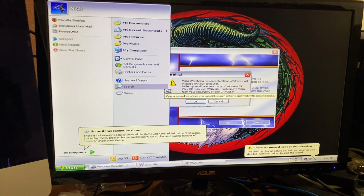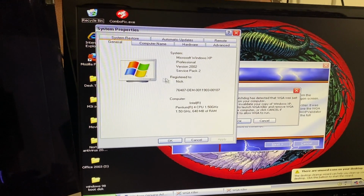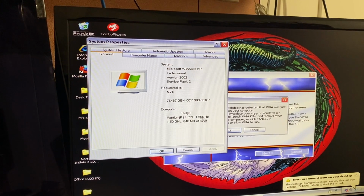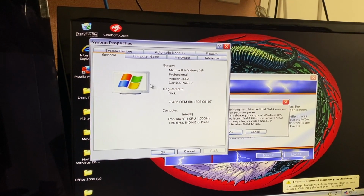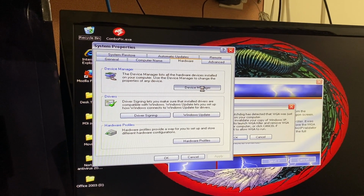All right, let's get into my computer properties here. Windows XP Professional Service Pack 2, registered to this person, Pentium 4, 1.5 gigahertz, and 640 megabytes of RAM. Let's go ahead and head into Device Manager here, and let's see.